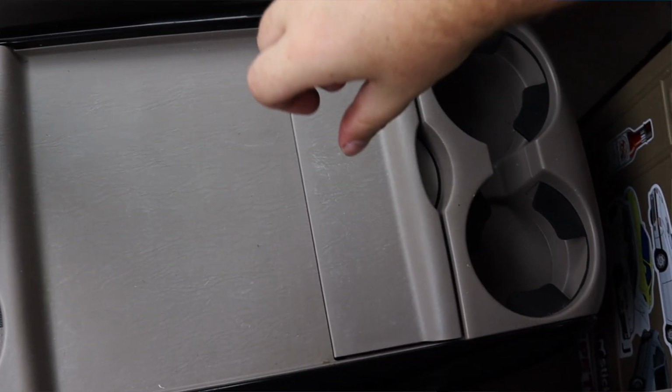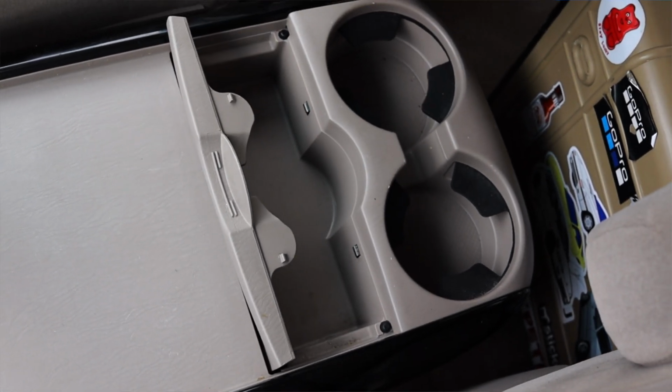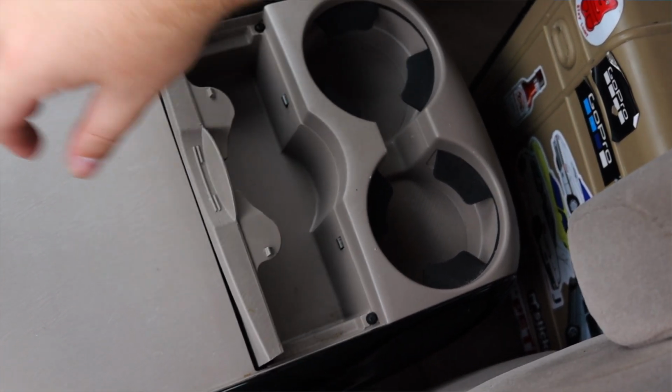Then I just have a flat piece and a little flip-up cup holder that allows you to fit one more bottle as well as two more cup holders at the very back of the center console. So your cup holding needs will be met by this here Sienna.